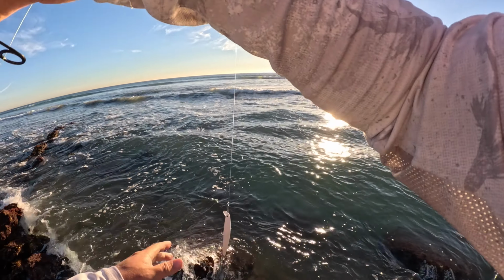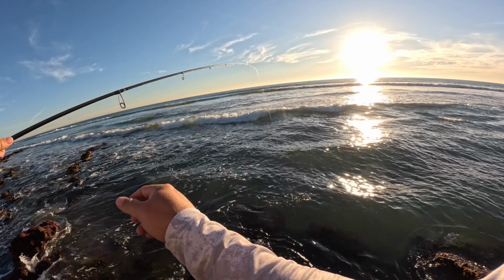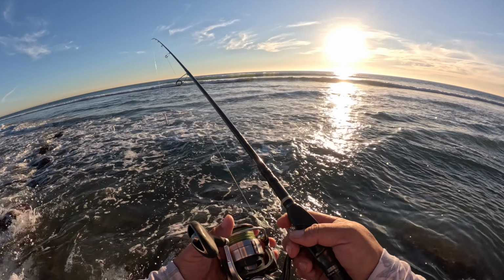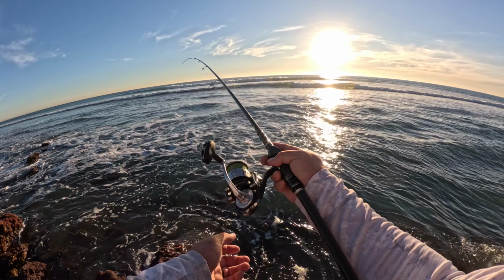All right, that's two halibut. Two very small halibut, not the size we're looking for, but again, it's always good to see signs of life. That's four bites, two fish.